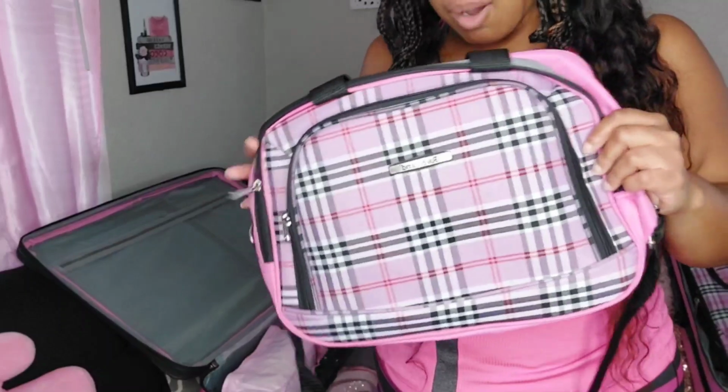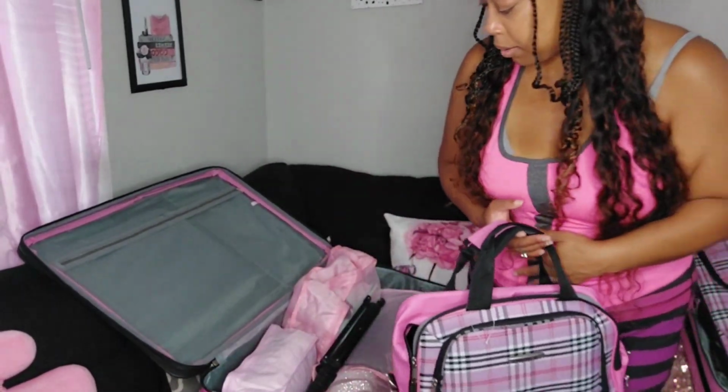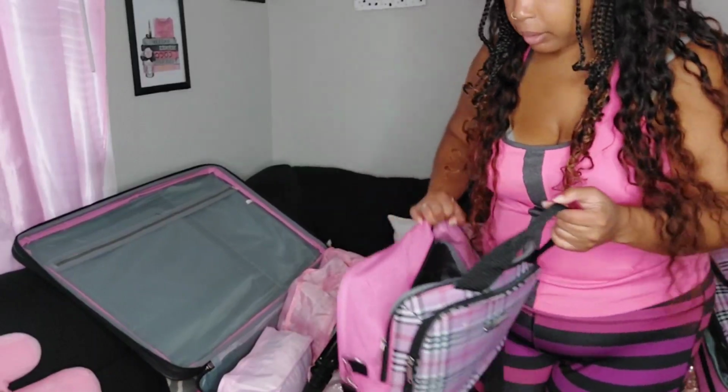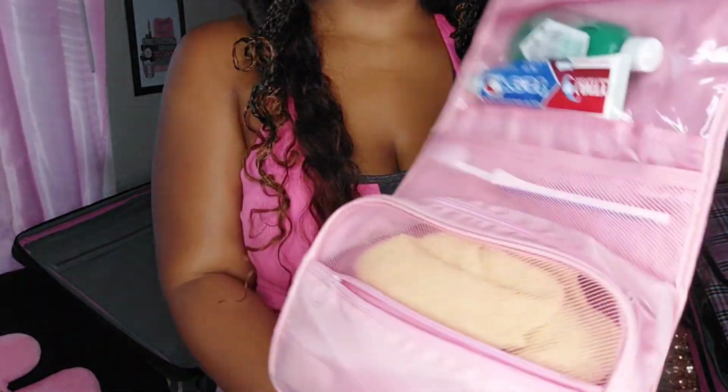All right, this is a small one, which is so cute. This is going to be my little carry-on, and then I'm going to have a little fanny pack for when I'm at the airport, so I can have all my credit cards and everything in there. This is a travel pack that I got from Shein as well, y'all. This thing comes in so handy.